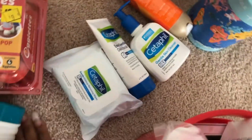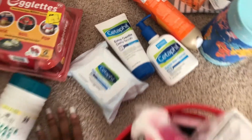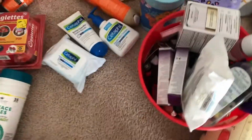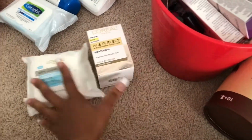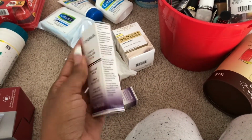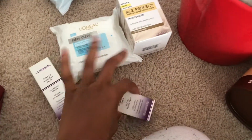Got some Cetaphil. Maybe do a little Cetaphil beauty gift basket, because like I told y'all, I'm a couponer, and a lot of the beauty stuff I get for free. So I could definitely make out with this stuff right here, y'all. It costs me nothing, but in the store, this stuff is like $20. The same for the L'Oreal Age Perfect.